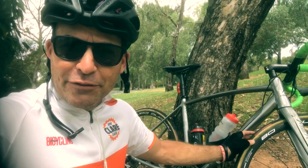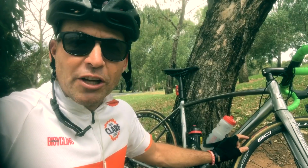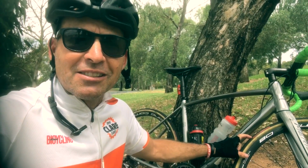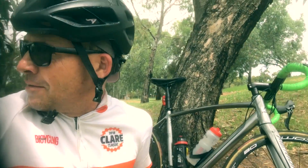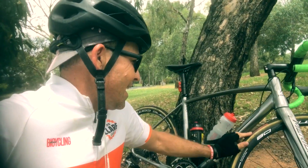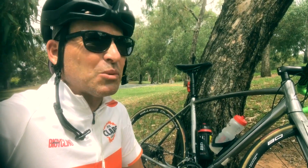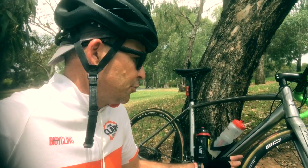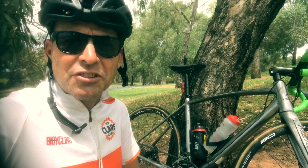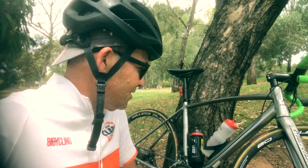The tyres I've had on it for the last couple of months or so since I got it are these Specialized Turbo Cotton 28s. They're a special limited release Hell of the North 28mm. They've been awesome, but after probably 1,400 Ks on 2 or 3 different bikes, they're starting to puncture, like 1 or 2 punctures each ride. So I think sadly it's time to say goodbye to these tyres.